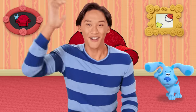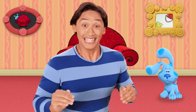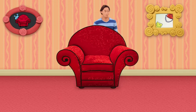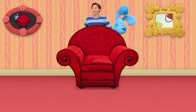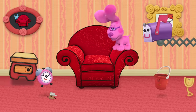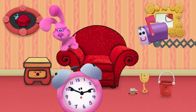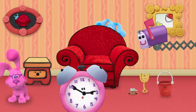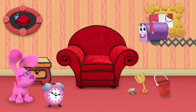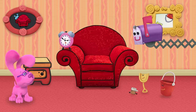Because we're really smart! Okay, Blue, let's go hide behind the thinking chair! Okay, come and find us! Ready or not, here we come! Did you find them? Do you see them? There, behind you! We don't see them! Come out, wherever you are!